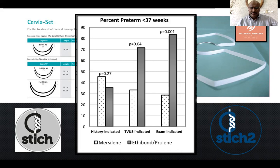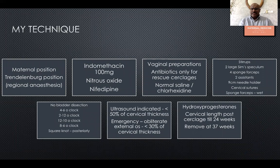How do you do a cervical cerclage? So ladies and gentlemen, this is my own technique which I've refined over the years and over 100 cerclages that we have done. I believe maternal position is extremely important. The patient should be in a Trendelenburg position. Head down is extremely important.